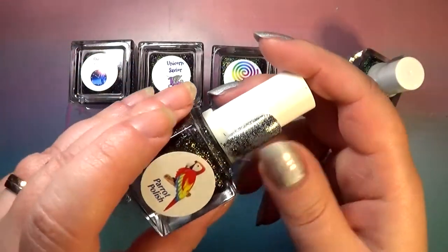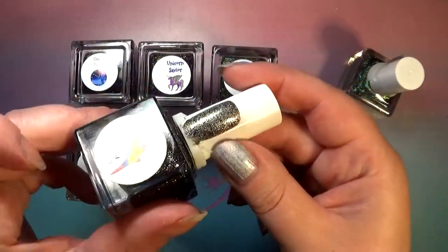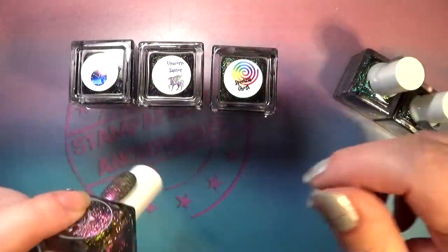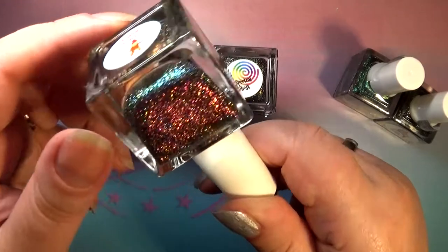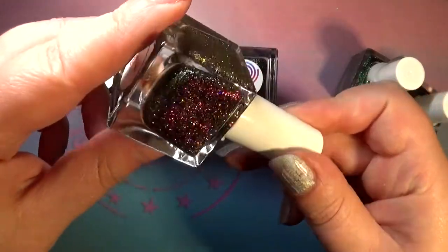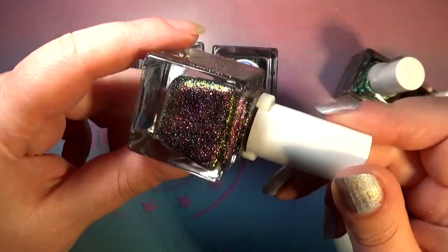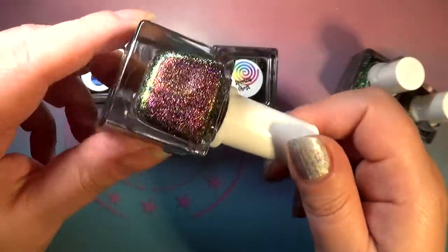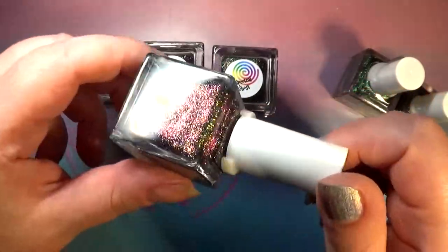And this might be the one that is just a topper because I couldn't get it opaque. It differs a little bit from the other formulas. Then we have Magical Protector with the main color being a purple, and it shifts to a gold and a green and maybe some blue at very extreme angles. Not sure yet. But you can see it here, right?